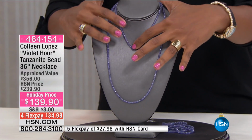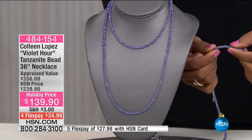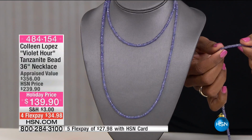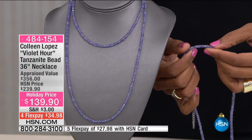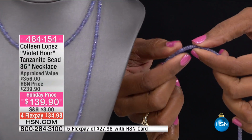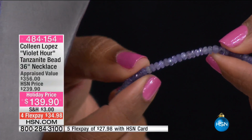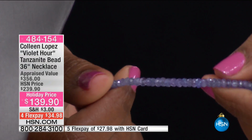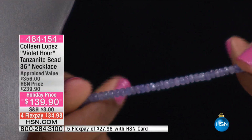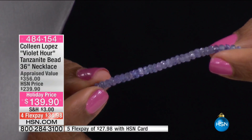But this is a tanzanite bead necklace. Every place that you see color is a bead, and every bead that you see has been hand selected to be strung right next to the next bead, to the next bead, and these are all tanzanite. Look at how amazing that is. Look at the color. Look at the sparkle that you've got here.